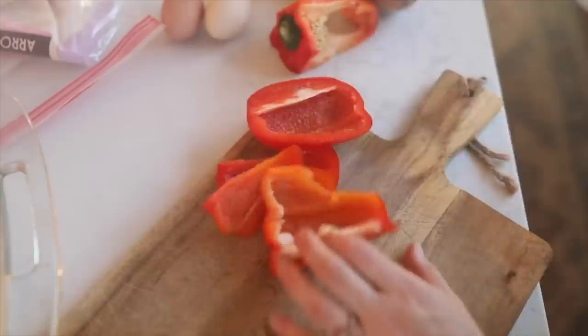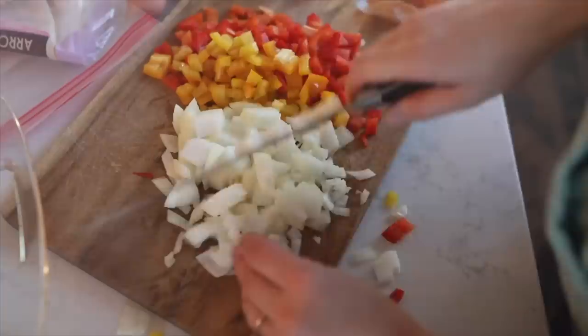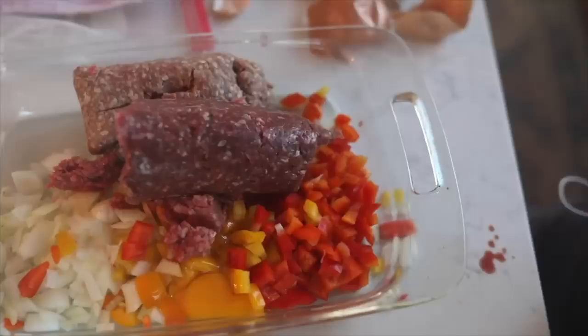Day 7, I did meatloaf. I like to add onions and peppers to my meatloaf, egg, and then I did half beef, half venison. That is what we're going to do with all of our ground meat until our deer is gone. I'll just do 1 pound of beef and 1 pound of venison.